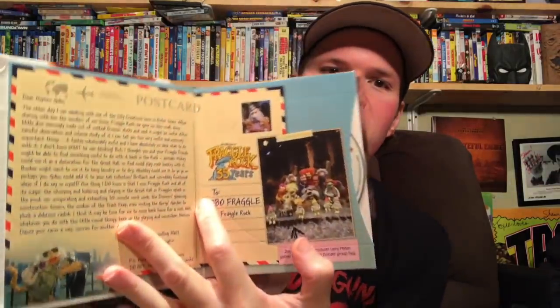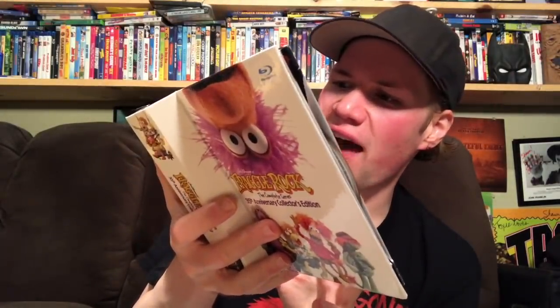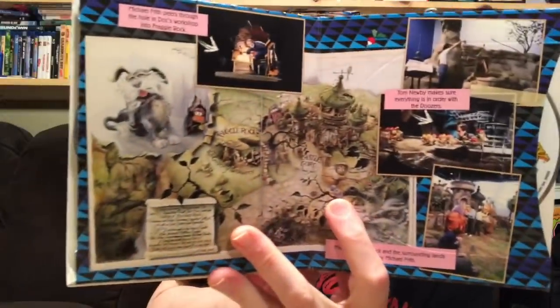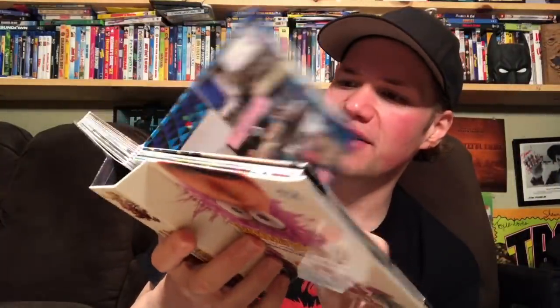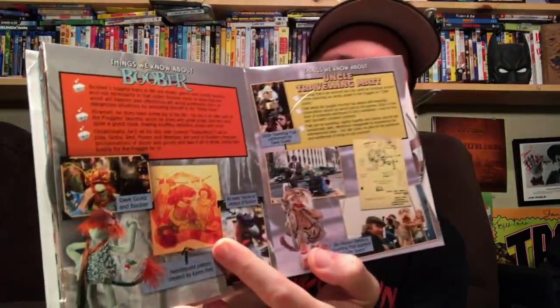But I'll show you guys a look inside. It's really cool, the design of this one. It has pictures in here, and all the discs are in here like this. It has concept art and behind-the-scenes photos, some stuff with the puppets and everything, and some design work for the look of the show and the land where they live. I don't know, this is just a really, really cool release here. Really cool to have all of this together like this.